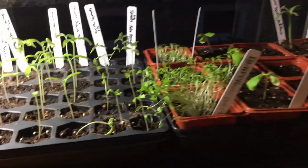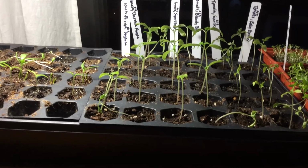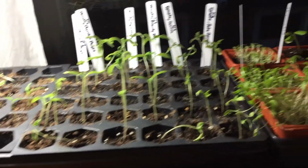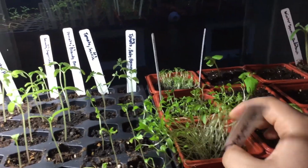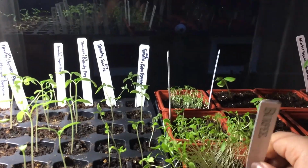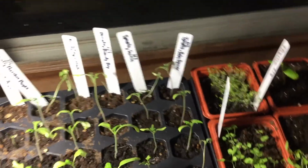Then next to that we've got some herbs growing. This is my dark green, or Italian dark green parsley here. Next to that, we've got some Genovese basil. And then back there, we've just got some thyme.